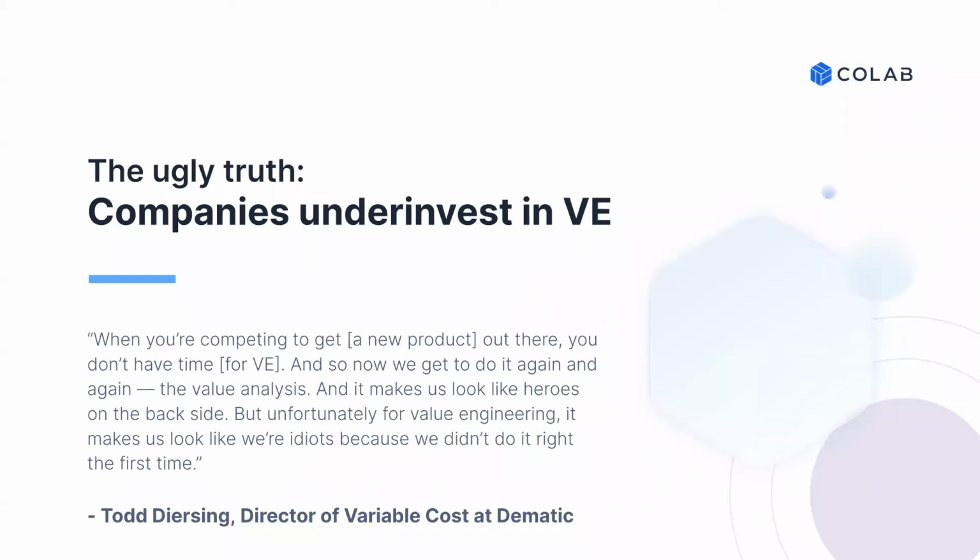And so now we get to do it again and again, the value analysis. And it makes us look like heroes on the backside. But unfortunately for value engineering, it makes us look like we're idiots because we didn't do it the first time. And it's harsh, but true. And I've heard many leaders say the same thing, because oftentimes the incentives aren't right. There isn't time there for it. And there's no easy way to do it. So you have a few folks pushing this and a whole bunch of other people freaking out about the timeline, and it doesn't happen until much later.